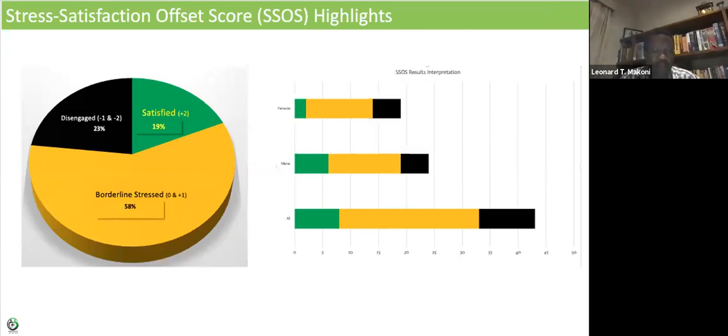It's 58%. That looks like a good result, that 58%. But the challenge is, it's just a question of a snip and you snap. Your emotional state then needs to be monitored very seriously. Those who had a +2, which is a score that speaks to satisfaction, was 19%. The graph here is speaking to the spread of that same borderline disengaged regards to males and females as compared to the totals.